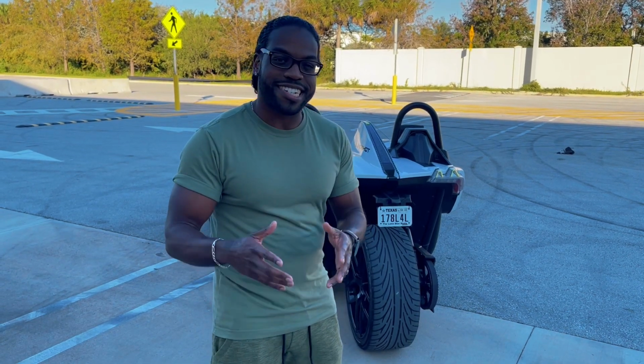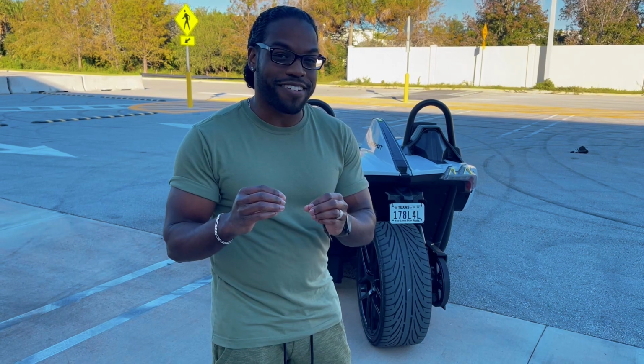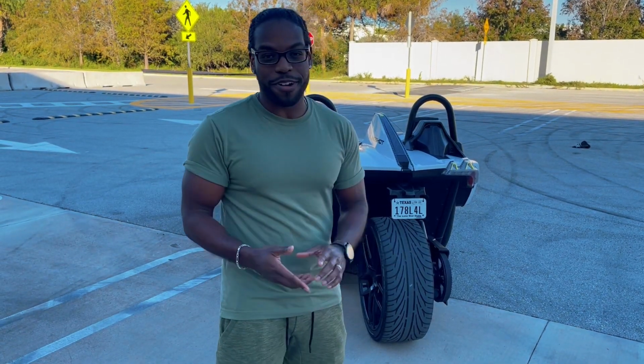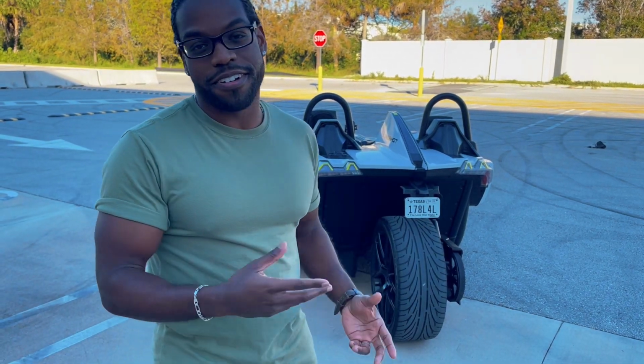So diving into the powertrain of the Polaris Slingshot, the Polaris Slingshot is actually rear-wheel drive. And it's actually really rear-wheel drive, and that's because it only has one wheel in the rear, guys, as contrasted to a car that has multiple wheels in the rear. Well, you know, two or more.